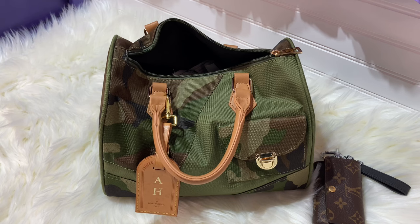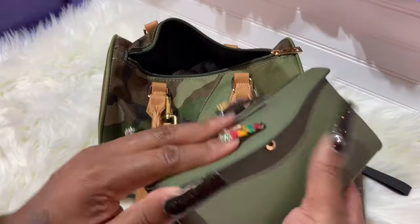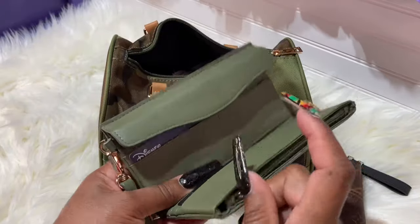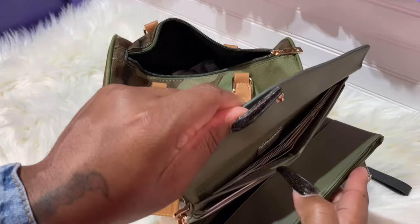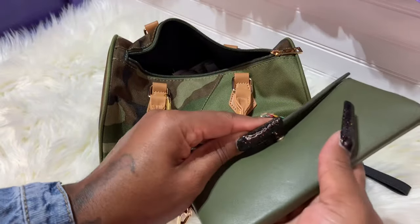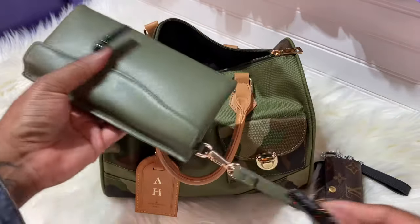Sorry about that. But I knew I was going to do a video, and I just love the way this wallet opens. Okay, so it opens flat like this. Just go like that. And I have change in here. And I have cash down in there. And it is awesome. I love how it opens. And also it has a wristlet.